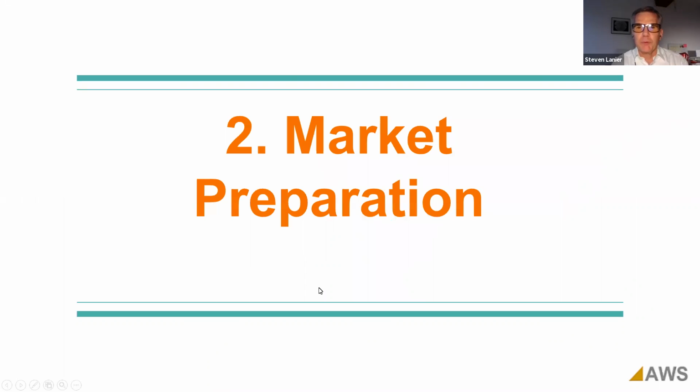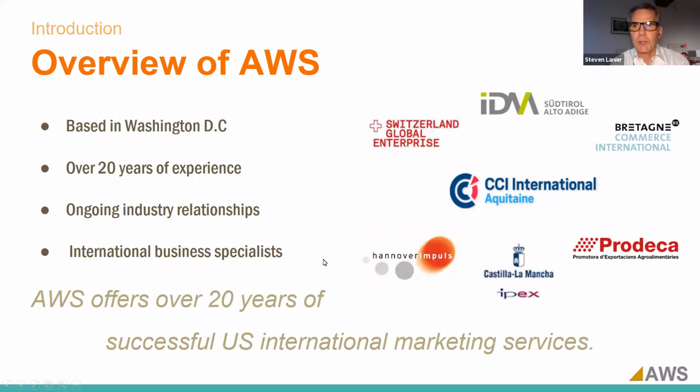Just a quick overview about what we're going to be talking about. And the next slide there, kind of looking at market preparation, but a quick overview about AWS. As Morgan mentioned, we've been around over 20 years, almost 25 years now. We work with SMEs to develop the US from a marketing standpoint, meaning that we help develop a strategy and identify partners and really develop sales for companies in the US.